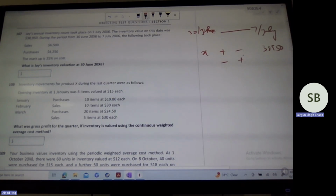So what is added? The purchases are added, so we need to deduct purchases. How much amount? 4,250. But we need to add sales, with how much amount? Not 6,500, because in this sale there is a profit also included. We need to add only the cost of the inventory sold. If 6,500 is the sale amount including profit, can you calculate the profit? Yes, sir, 25 divided by 125. How much is the profit?